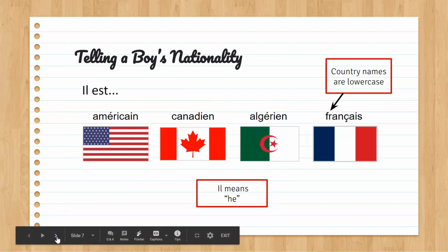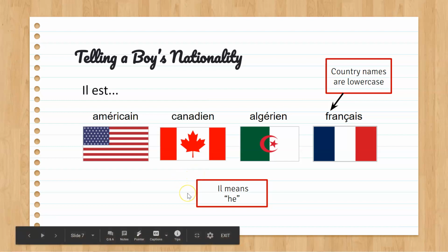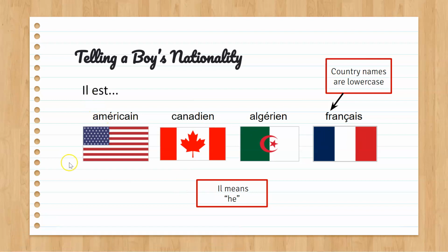And then finally, we're going to be able to tell other people's nationalities. And these are the 4 that came with our textbook, but there are many, many, many nationalities. So we'll in class talk about other nationalities. If you have a different background, you should be able to say what background you come from. So there are 4 different ones that we talk about.